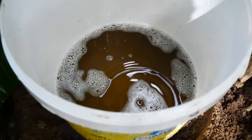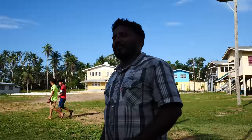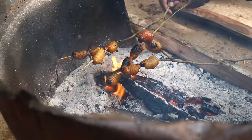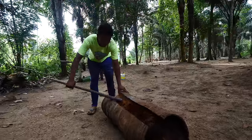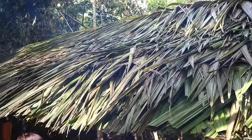And then after we make the drinks, we're going over to the village. We're gonna go look for a paddle for myself. We're gonna see local life. And then after that, we got dinner. And if we're lucky, today we're gonna try the Tacoma worm. It's a worm that comes from a tree. They open up the tree, they pull it out, and you eat it live. Stay tuned.